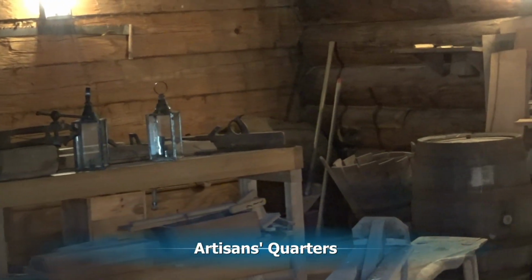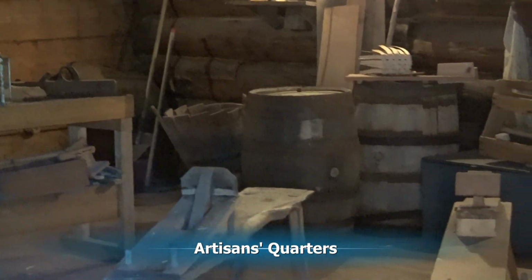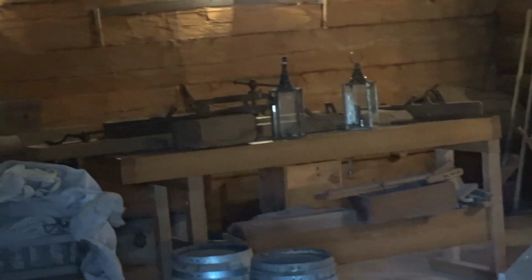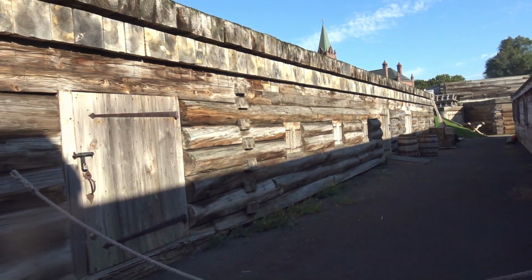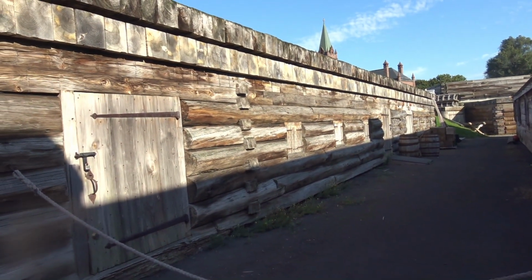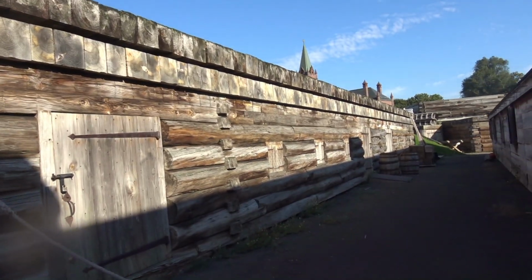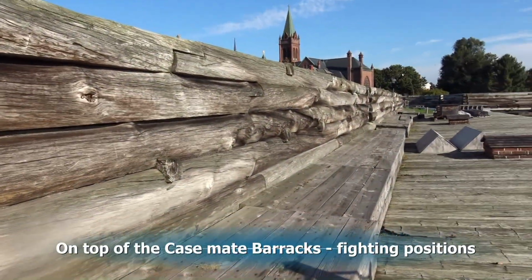This is where the artisans live. They're the ones that help build the fort and maintain the fort. Woodworkers, metal workers, and other people like that. These are the casemate barracks where people would have lived. Notice the top, how it's 12 by 12 boards, about 10 feet long.